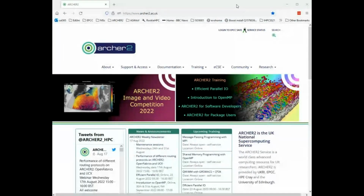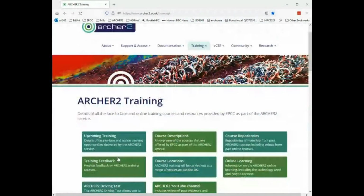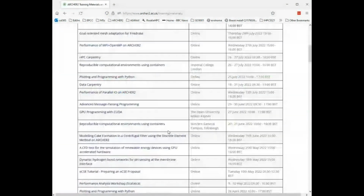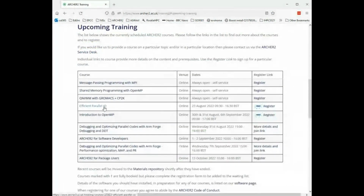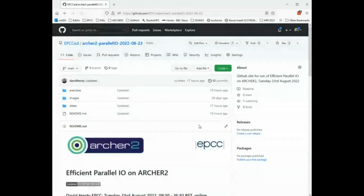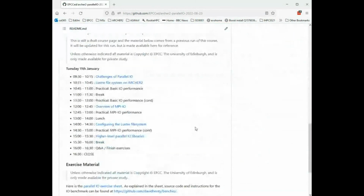So you should see the ARCHER2 page here in a second. There we go. Under training, we have upcoming. When this course finishes, it will be moved in a week or so into the course repositories, where we have material from all the previous courses, which will include the slides and the recordings. But at the moment, we're looking at upcoming training, efficient parallel I/O, and the course materials here. It points to a slightly scrappy GitHub page that I've put together, but it does have the timetable.